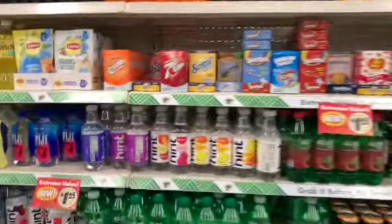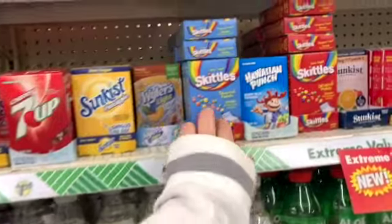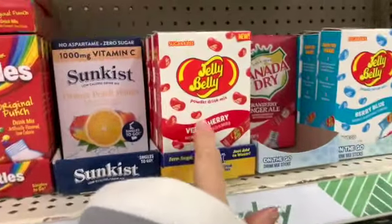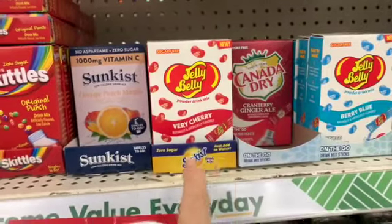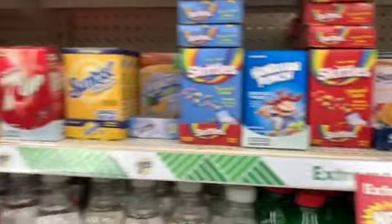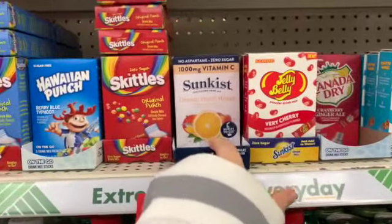You guys know I love all of these as well. All of the drink mixes. This one's pretty good. Now I'm a little disappointed with these. They don't taste as strong as the Skittles, the Crush. They're a little less sweet. This is really good, the orange peach mango.